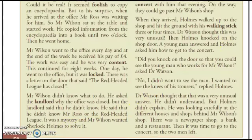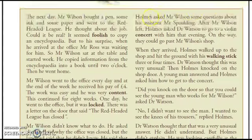Let's go to the right hand here. Holmes asked Mr. Wilson some questions about his assistant, Mr. Spaulding. After Mr. Wilson left, Holmes asked Dr. Watson to go to a violin concert with him that evening. On the way, they could go past Mr. Wilson's shop.